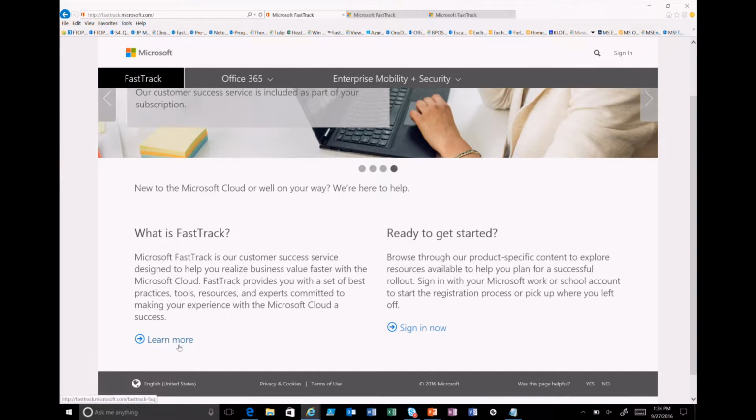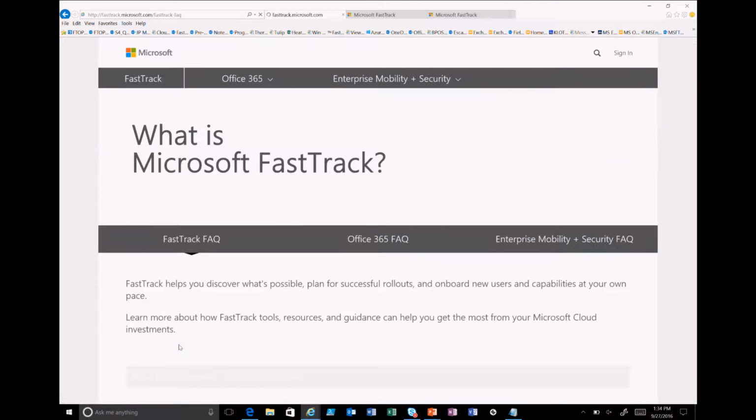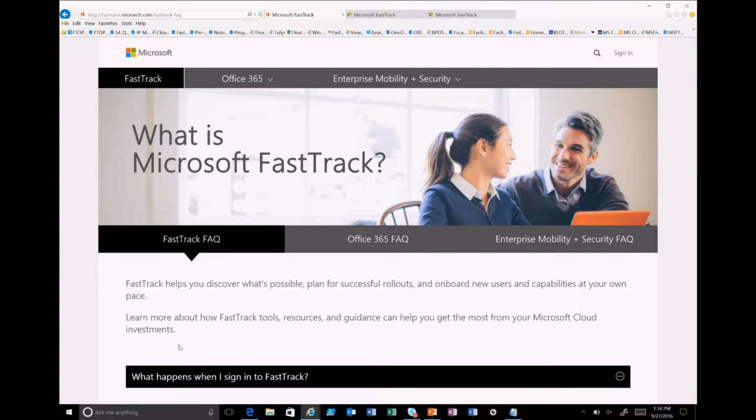So a little bit of feedback of what is Fast Track. It is our customer success service. It's two sides. So you've got the Fast Track site and the collateral that's here, as well as the Fast Track Center, which is a group of individuals, about 600 plus employees, that help you from a remote assistance perspective to walk you through the process and give you that technical expertise to help you onboard to the service. So let's dive in.